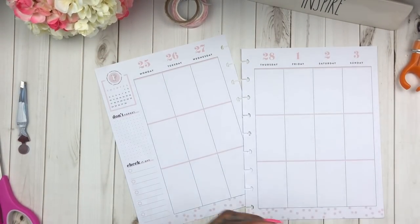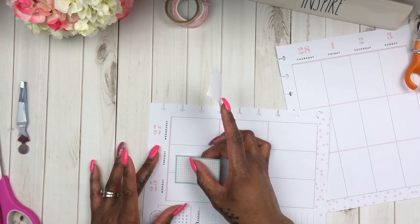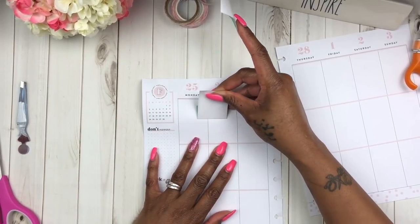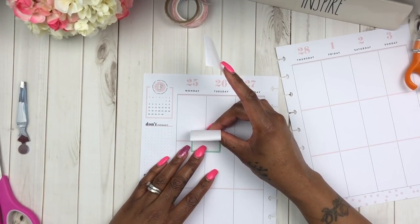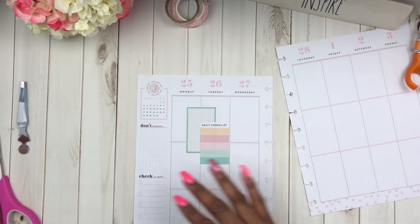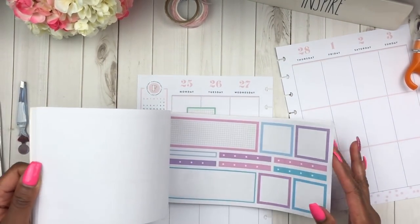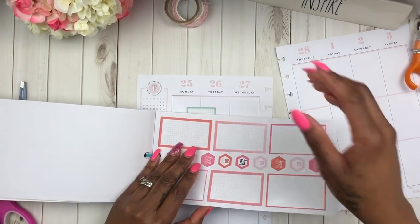This Boss Babe sticker book is where I pulled these daily checklist stickers from, because I wanted to add a pop of color to this spread. So all I'm doing right now is just trying to get this sticker straight. I always struggle with lining up my box stickers. They are always so crooked. But the good thing about this paper and these stickers is that it does pull up really easily and nicely.